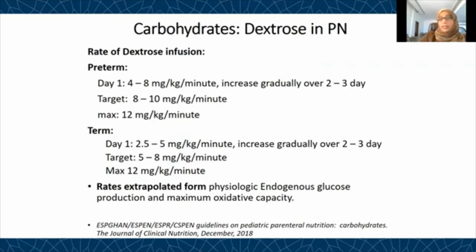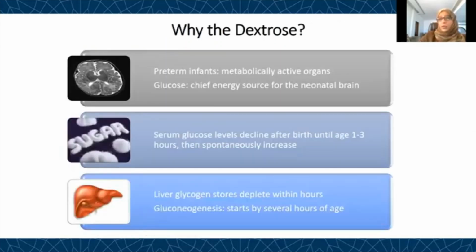So where did we get these rates from? Basically, these are physiologic rates. If the baby, that preterm, is left alone and not given any source of carbohydrates, they will produce endogenous carbohydrates as much as they can to support the brain, and they will start at 4 to 6, 4 to 8 milligrams per kg per minute. So that's your starting point. Where did we get the maximum from? It's the maximum oxidative capacity of the liver. If you infuse more, 13, 14 milligrams per kg per minute unnecessarily, the liver will just turn it into fat and store it.